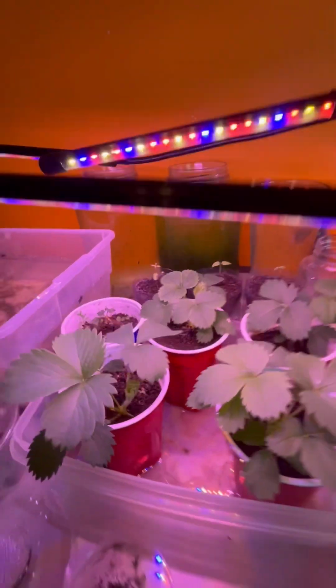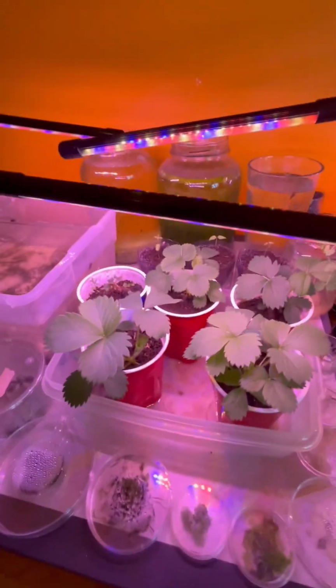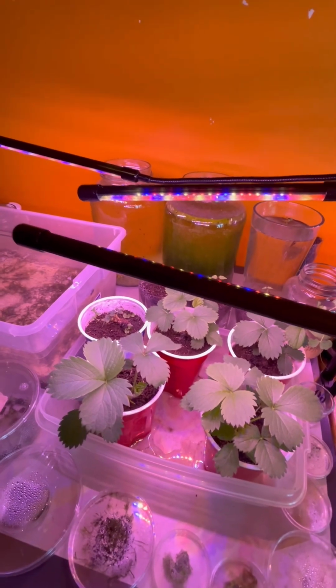Let's see. Strawberries pushing out new leaves. I can't wait to have strawberries. What else? What else? What else? This is just my room upstairs.